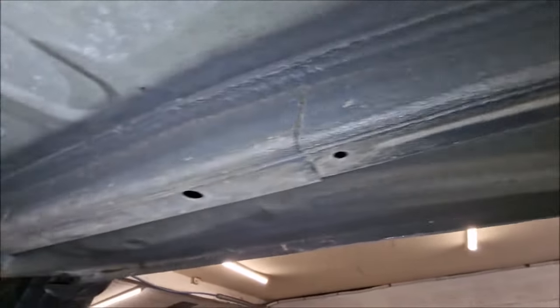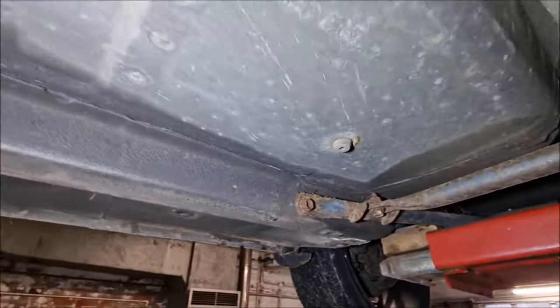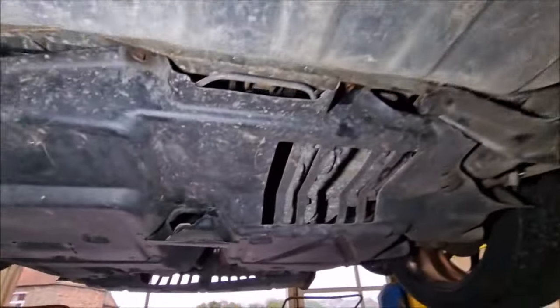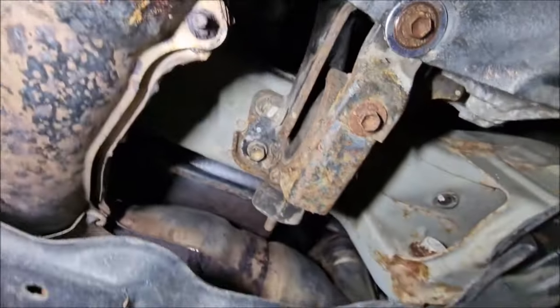And it is really rust that kills these cars. So the fact that over a 20-year period, there's no major chassis rust is a good testament to this car. And if you get one that's a good starting point, then it's always going to be good.